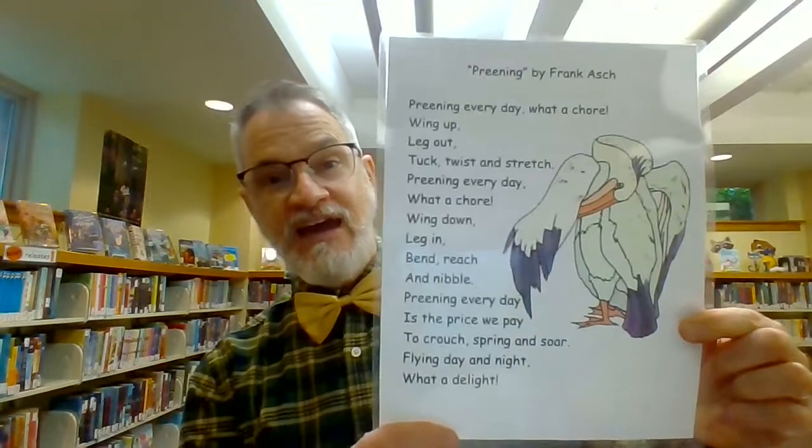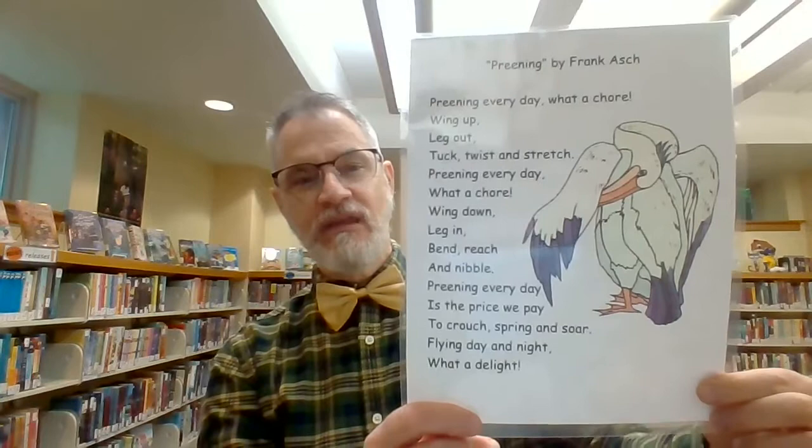We're going to start out with our poem, Preening, by Frank Ash. Do you remember what kind of bird this is? It's a pelican. And what does preening mean? It means to clean. He's cleaning his wings and his feathers.